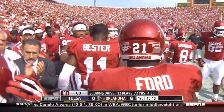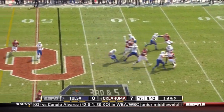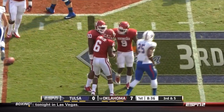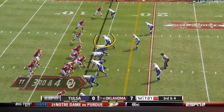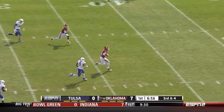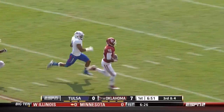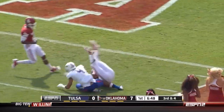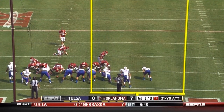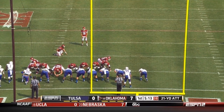12-play, 72-yard drive. Green in the shotgun on third and about 5. Over the middle, he hits his man, but the tackle right away in midfield and short of the first down. Here comes the heat. Bell has some time, throws middle and wide open on the move. Jaz Reynolds to midfield. Reynolds, foot race, inside the 20, inside the 10, and dragged down finally at the 4-yard line.